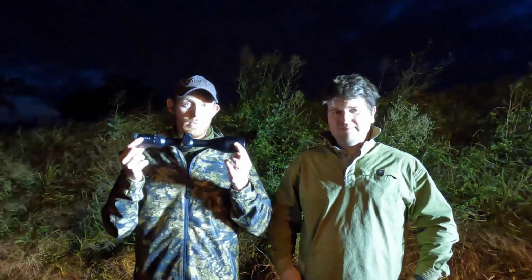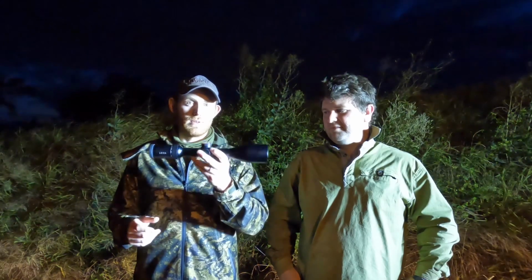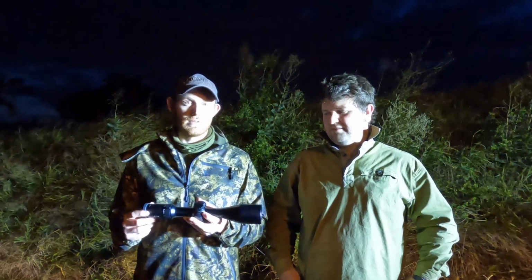Which I think is quite a big revelation, because as we said in the opening, we're all being persuaded to go for 50 or 56mm objective lens scopes because we're told it'll be a light gathering monster and it'll just suck in light and you'll be able to see everything at last light. But as we've just shown, with the 42mm we were seeing just as much as we were with the 56. If a deer had wandered out, we'd have taken the shot with the 42 or the 56. No, yeah, it wouldn't have mattered.